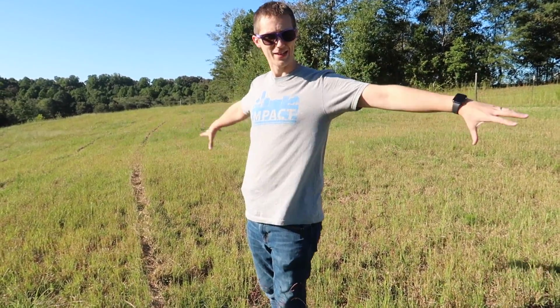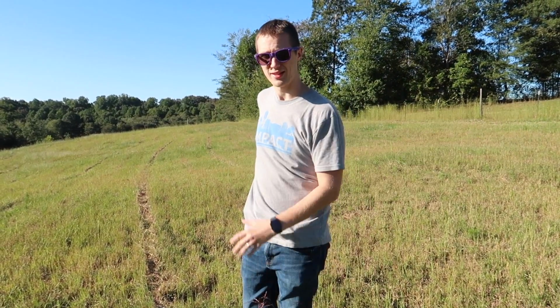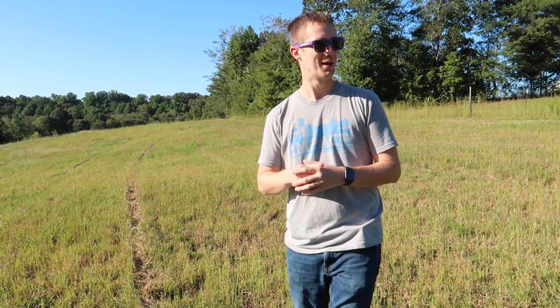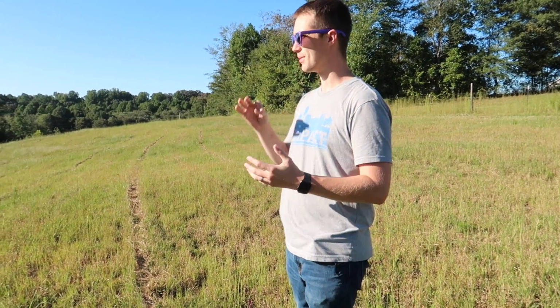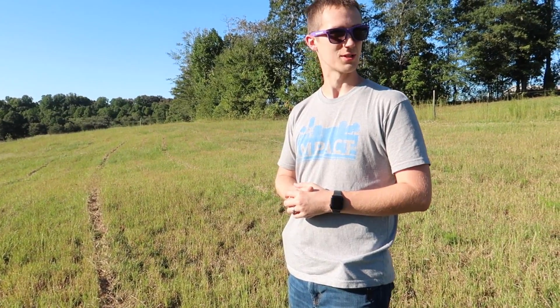Basically right in this area is where our house will eventually be within the next year or so. It'll be really awesome to follow along that journey. Unfortunately, we won't be building it ourselves, although I wanted to. Price and time wise it just wasn't as feasible. But we will take you along that journey with us, getting this house stood up, which is gonna be awesome.